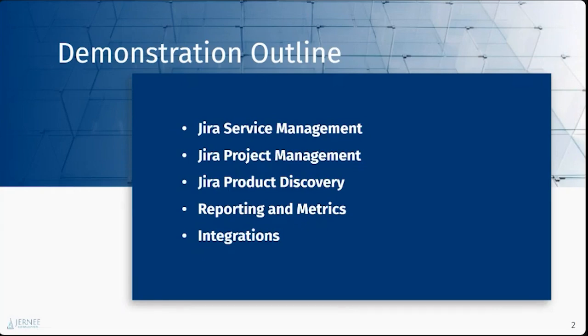As I'm going through these sections, will you guys please just note down any questions that come up, because we'll leave some time at the end to go over them.